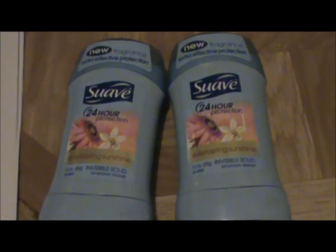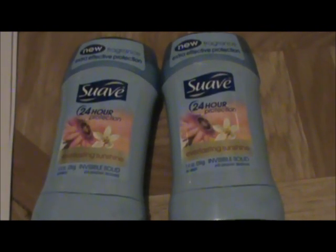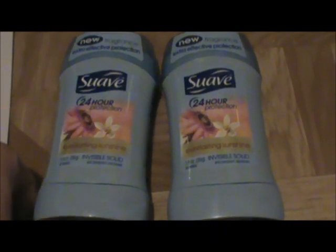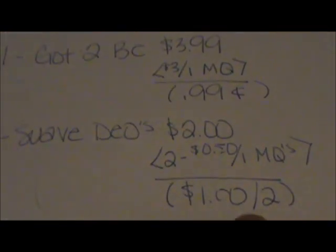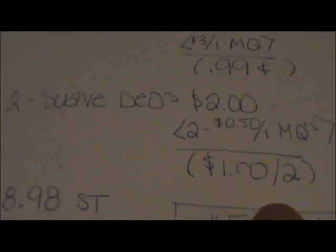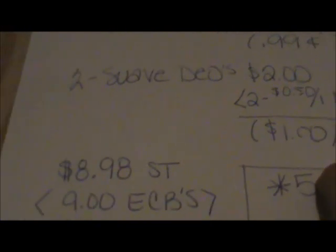A lot of people have the 75 cent off of one coupon, and I am so jealous of you. But in this case, I went ahead and just got two at $1 a piece. All right, and then I gave them two of my 50 cent off of one manufacturer's coupons, which brought these down to 50 cents a piece, basically to fill a gap with extra care bucks.